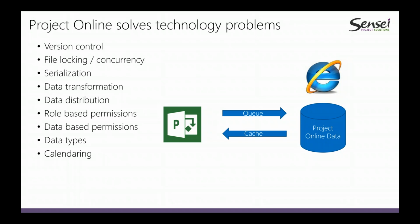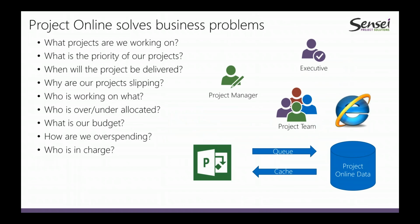So Project Online was invented to solve some of these technology problems, but there's also a common business problem. You throw this out at the executive team, project managers, and you're answering business problems. What projects are we working on? What is their relative priority? When are we going to deliver? Why are my projects slipping? Who's working on what? Who's over allocated? Who's under allocated? What's our budget? Are we overspending? Ultimately, who's in charge?